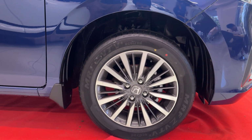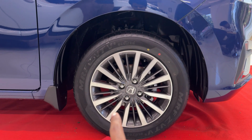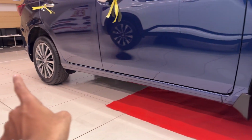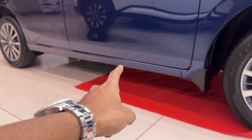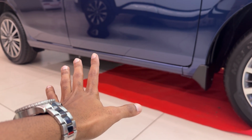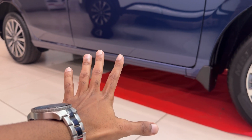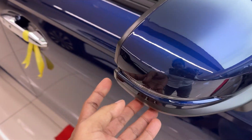Coming to the wheels, you get these 195/60 R15 MRF tires. Also, you get 15-inch diamond cut alloys. Coming to the braking department, you get disc brakes at the front and drum brakes at the rear. Ground clearance is about 172 mm or 17.2 cm, which is highest in the segment, and 172 mm should do just fine. You get body color ORVMs with LED turn indicators, and these come with electrical adjustment.